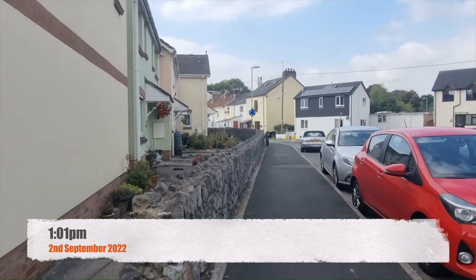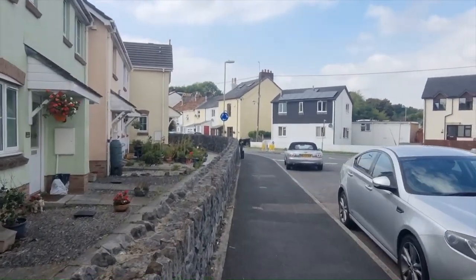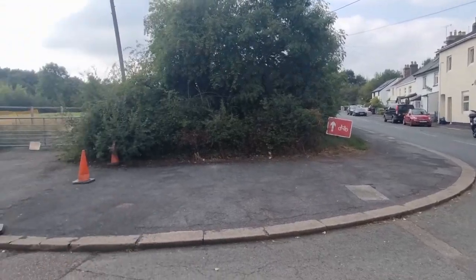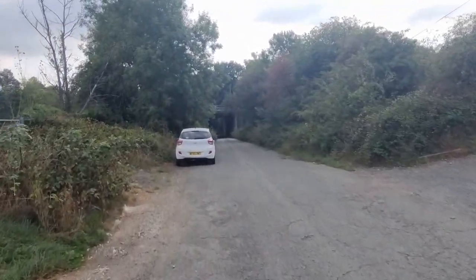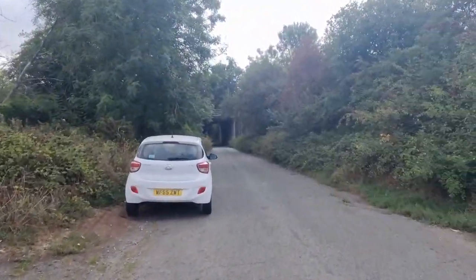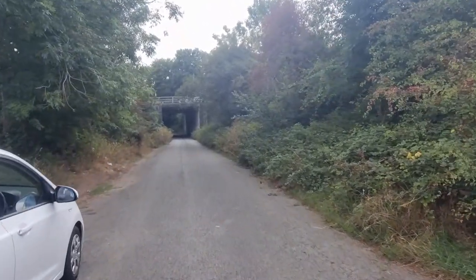So we've just got to go out of this residential road, and we just need to go up this way. Now we've got to go down here, and there we are, there's the public bridleway sign, and we're going underneath the A38.